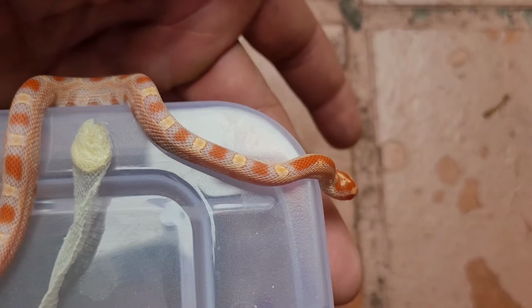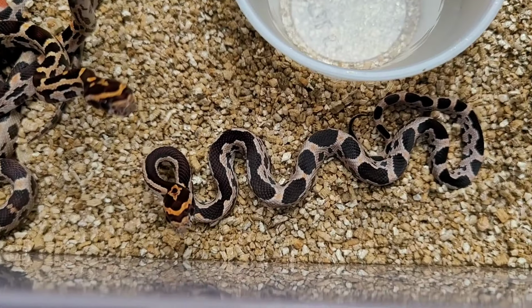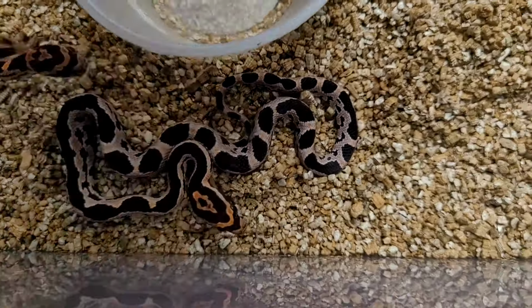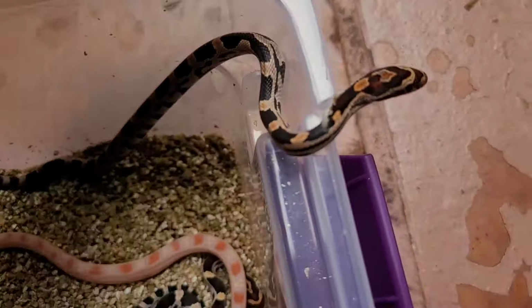Oh yeah, this one's a nice one. Let me put this one back with the rest. And that one right there is my favorite in the clutch so far. Crazy pattern going on there. Put that baby back in.